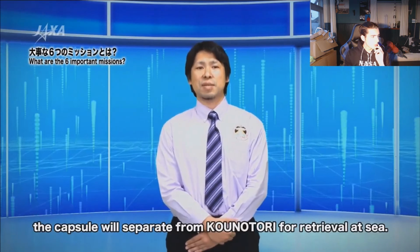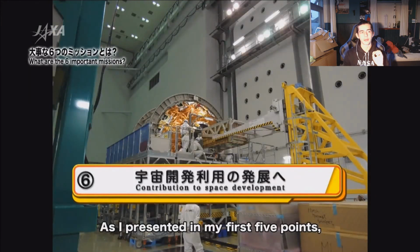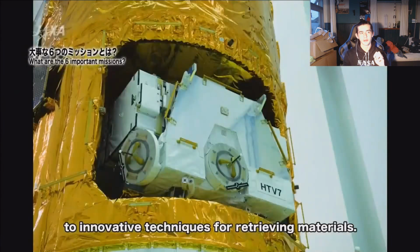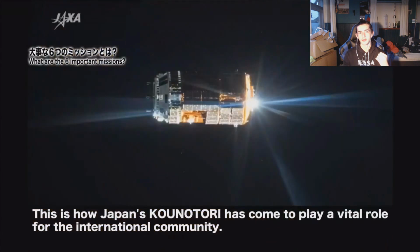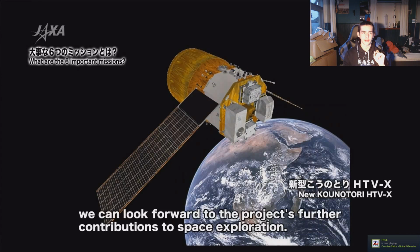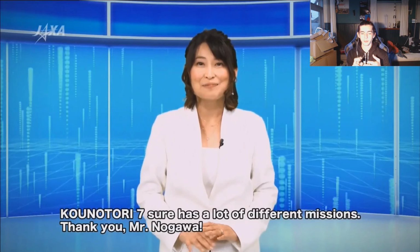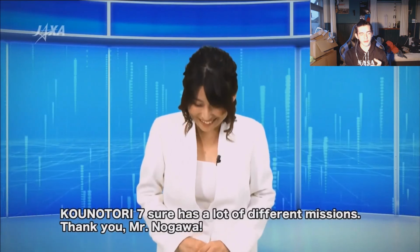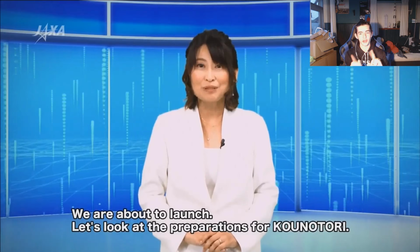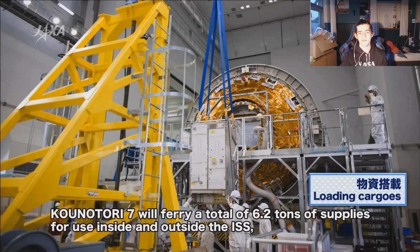Do you actually have any plans to make a reusable rocket? I really haven't seen plans for it, but I believe they are working on something with the H3, so that's going to be the next generation rocket. I don't know for sure, but I think they are. But I haven't really seen any designs. Oh, and this is the HTV-X I was talking about. After this launch, in February we're gonna have the HTV-8, and then in 2020 we're gonna have the HTV-9, and afterwards it's gonna be the HTV-X. So yeah.